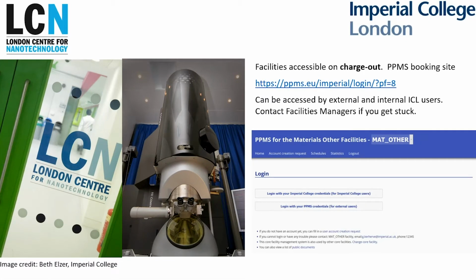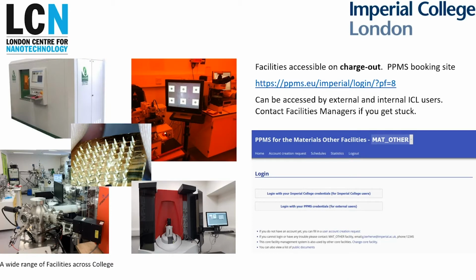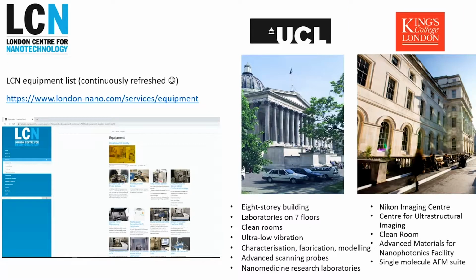So today we focus on 5 facilities, but there are many others. The purpose of these spotlight talks will be to really identify those facilities that can be shared across the LCN community in a very easy way. I'm hoping the message is also that the facilities are available to UCL and King's College members, but that also means that the inverse is true too.